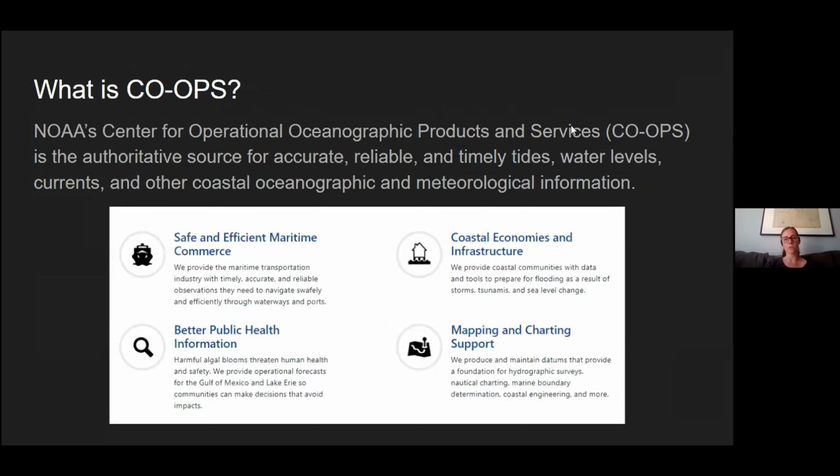Co-ops maintains ocean observing infrastructure, which includes more than 200 permanent water level stations on the United States coasts and the Great Lakes. We've got an integrated system of real-time sensors concentrated in busy seaports, and we also have temporary meters that collect observations for tidal current predictions. Through these systems, we provide the nation with historic and real-time data, forecasts, predictions, and scientific analyses that protect life, the economy, and the environment on the coast.